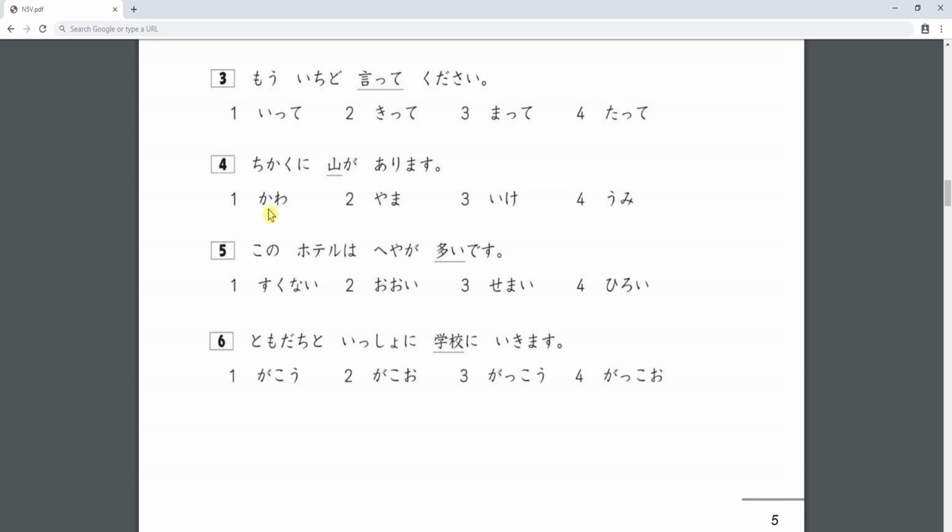So we've got kawa, which is like a river. Yama, which is the correct answer, mountain. Ike, which is a pond. Or umi, which is the sea or the beach. So obviously the correct answer here is yama. 近くに山があります.